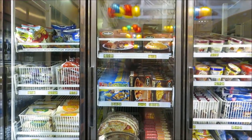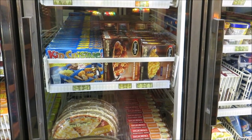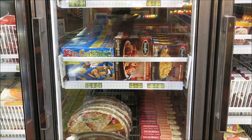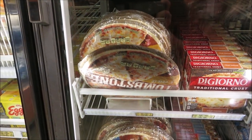I love how some resorts have little meals that you can actually get and cook up in your room, because some villas have stoves or microwaves and stuff like that. It's kind of a cheap way to actually save money. Like, I don't know, a Tombstone pizza is $6.